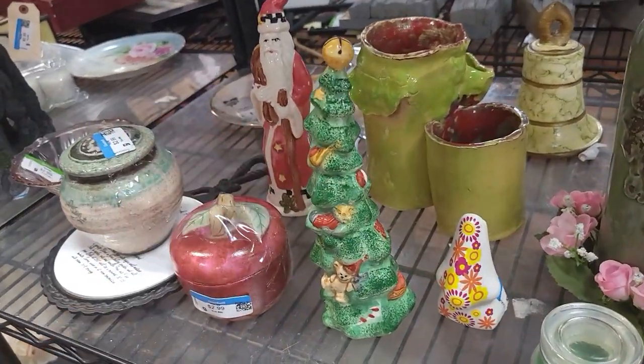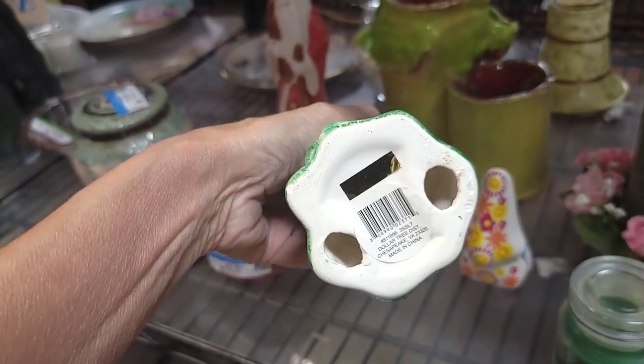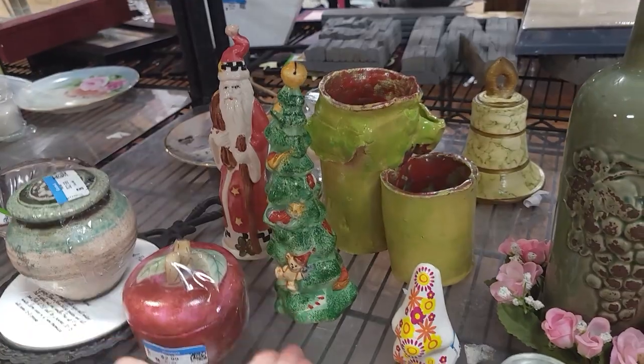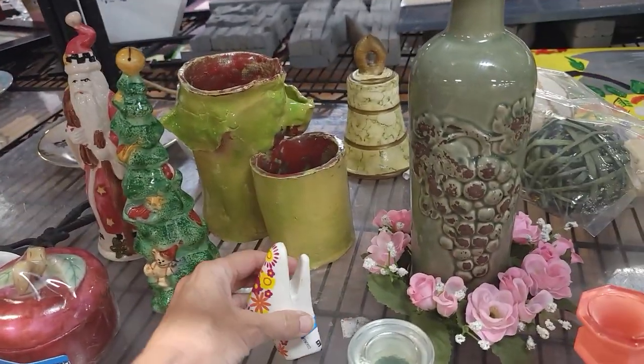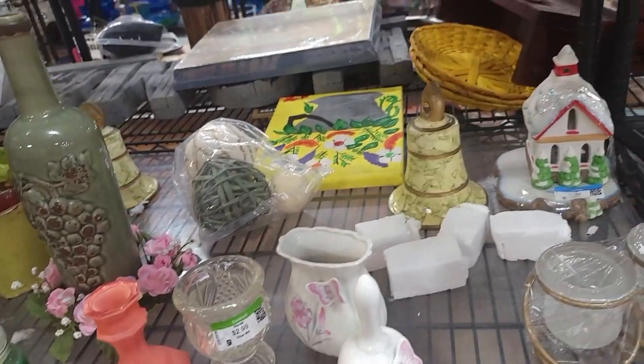This would be cute if it was done better. It's just the quality of the painting. Yeah, it's Dollar Tree, huh? Makes sense. But that's a really cute concept, the little crooked tree. So that would have been a nice piece with a little more quality added.